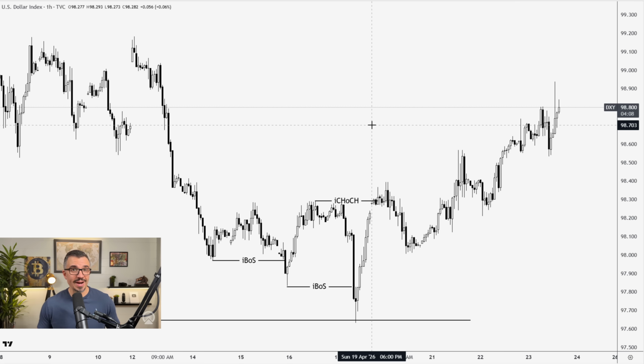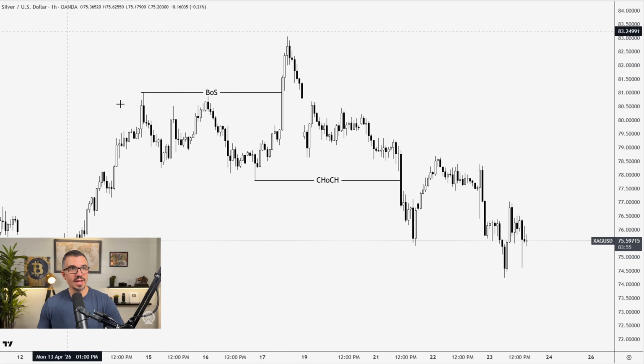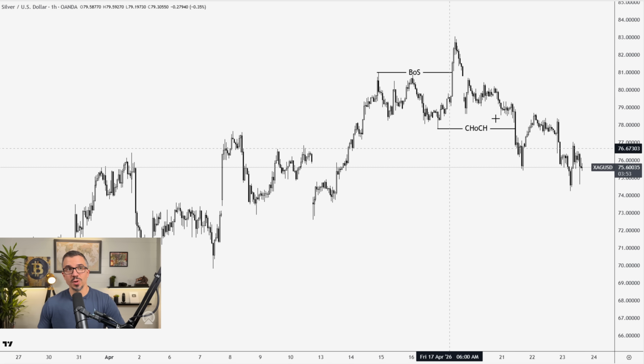So you've got multiple factors coming into play here. You've got the US dollar rallying off the lows, giving you that change of character. We also have still this imbalance up here for the DXY. You also have silver giving you that change of character already. So it's essentially ahead of gold in some ways, at least in terms of this change of character.